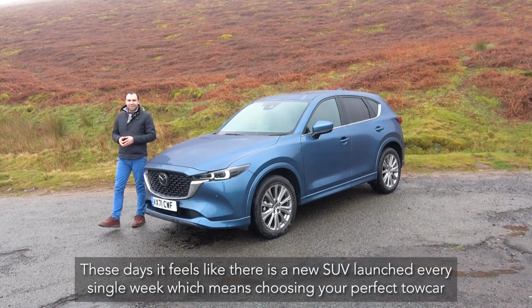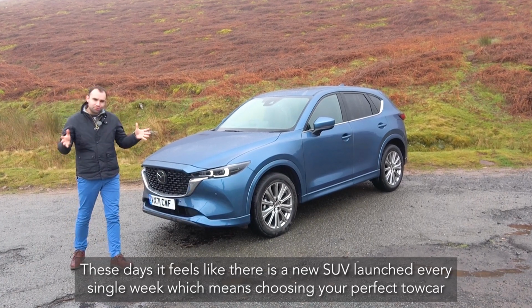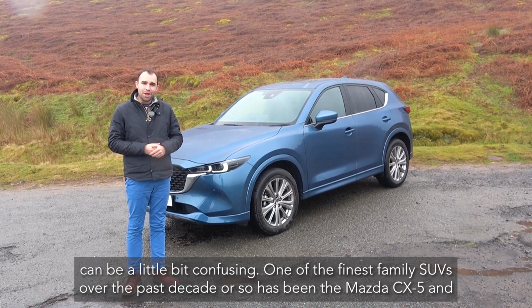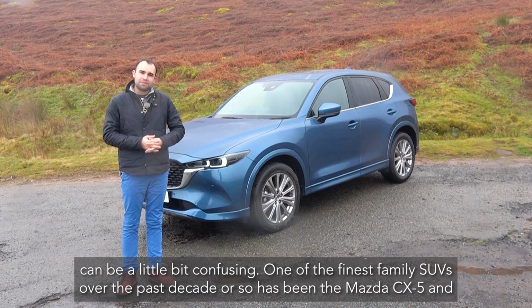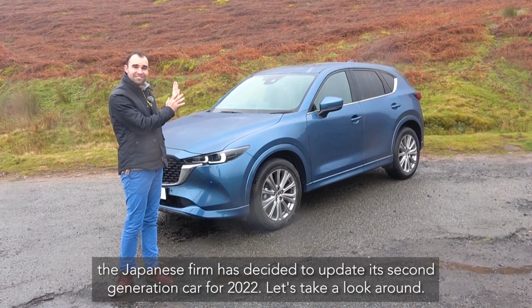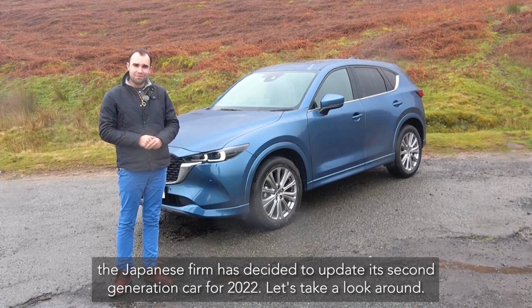These days, it feels like there's a new SUV launched every single week, which means choosing your perfect tow car can be a little bit confusing. One of the finest family SUVs over the past decade or so has been the Mazda CX-5, and the Japanese firm has decided to update its second generation car for 2022. Let's take a look around.